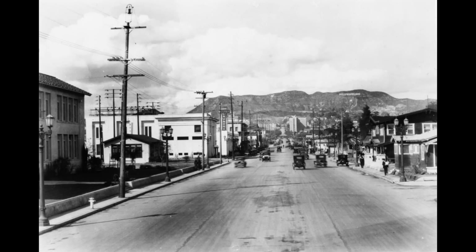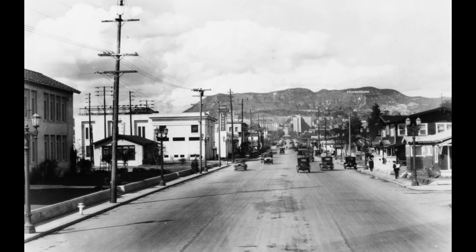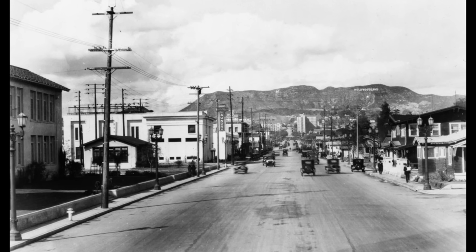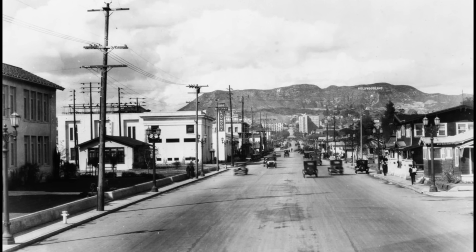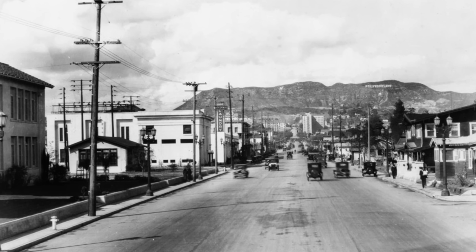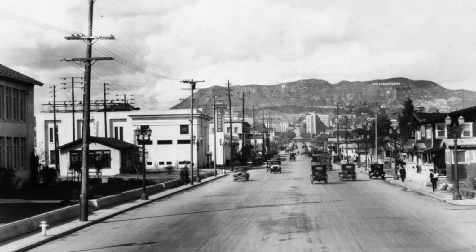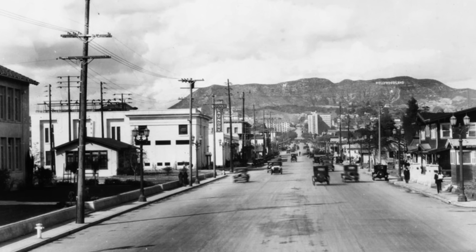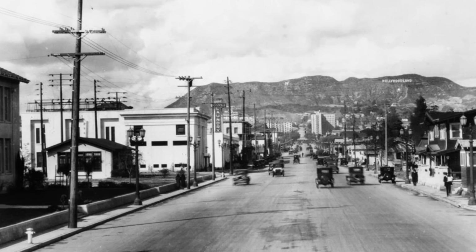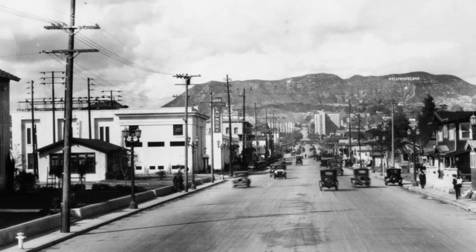Travel back to 1925, looking north on Vine Street from Barton Avenue. Look closely at the horizon. The iconic Hollywoodland sign stands proudly on the hills. To your left, you'll see the Vine Street Elementary School, and further down at the northwest corner of Vine and Romaine sits the DWP's distributing station number 6. The street is wide and open, with early automobiles paving the way for the future of this world-famous boulevard.